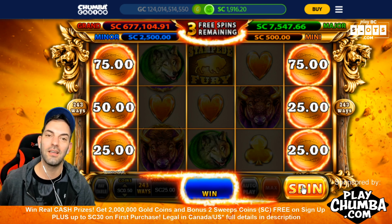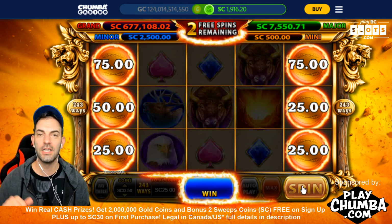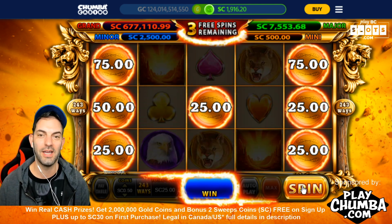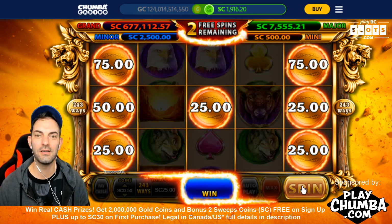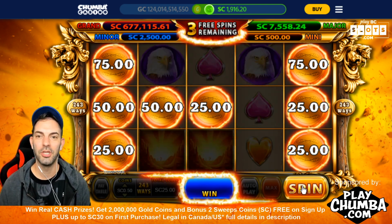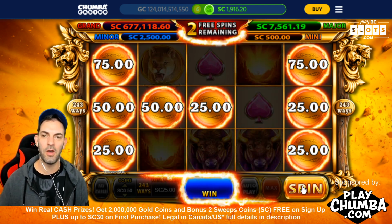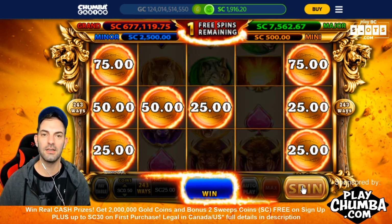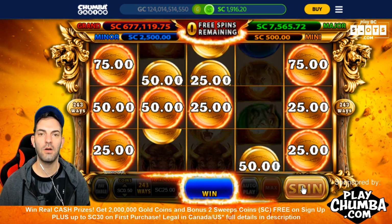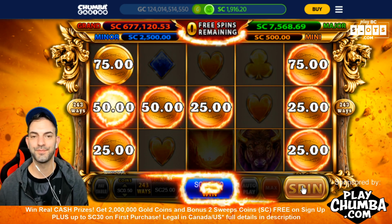You know, I haven't hit a minor in a very long time, and I've only ever hit one major in my life. Let's find one right now. 7,500 is really good. That minor just went by. $25. 50. Beautiful. So these are all sweeps coins, which are equal to US dollars. Come on. Line it up. Last chance. That's it. There we go.